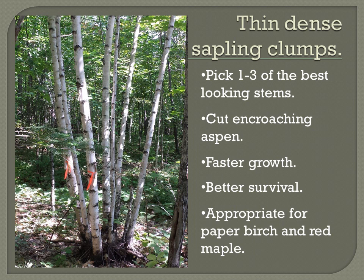And this same technique works for anything that stump sprouts. So I have paper birch and red maple written at the bottom of the slide. But basswood's another species that you could potentially do this to. Anything that stump sprouts, red oak, where you would like to basically see a couple nice looking, bigger, healthier, better surviving trees growing instead of just a big clump of small sort of stress trees.